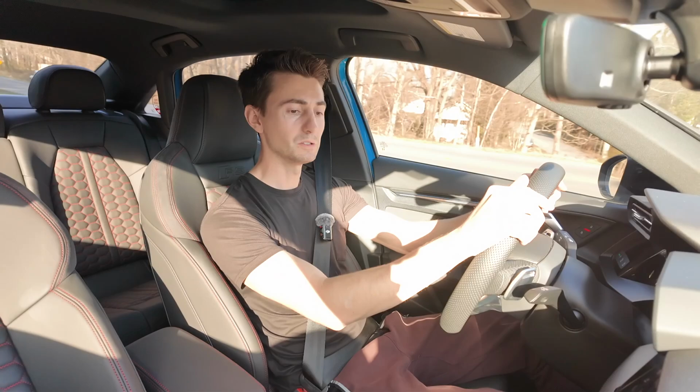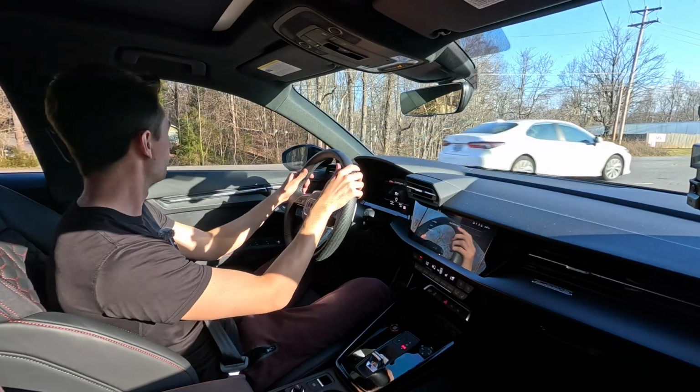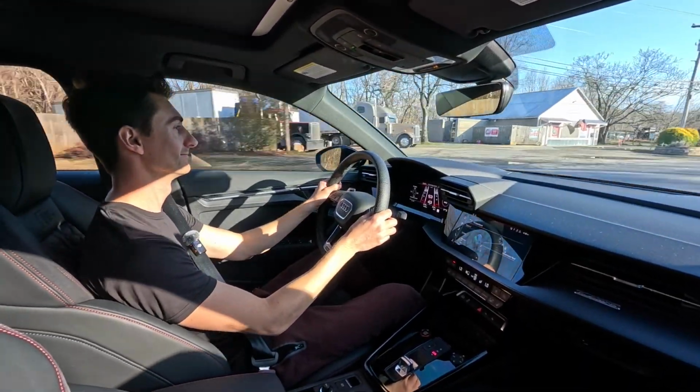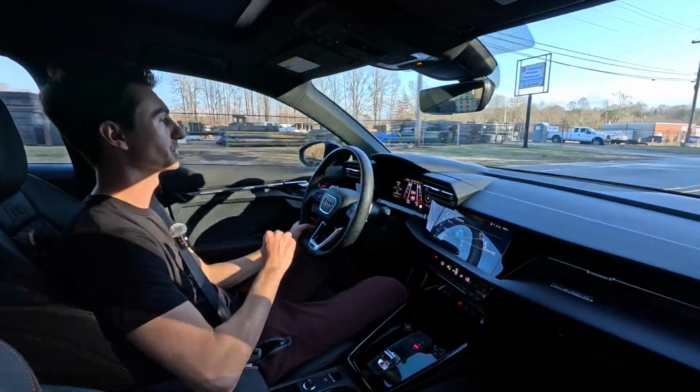So temperatures are slowly getting there. Still shows blue on that diagram, but we'll go ahead and pop it into individual mode. A little acceleration here in that 5-cylinder roar.